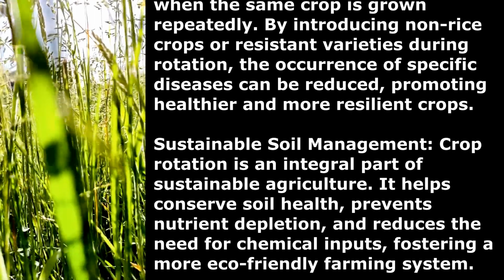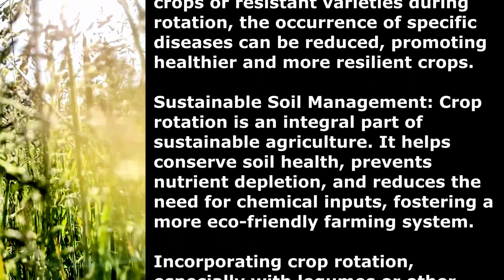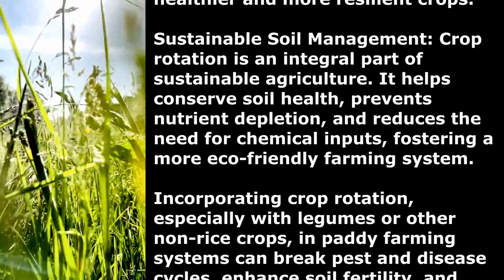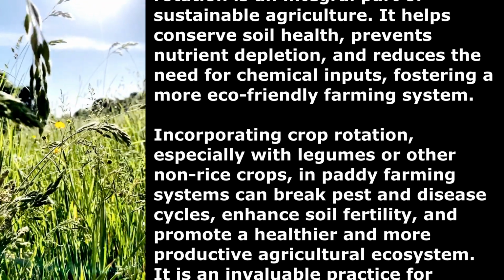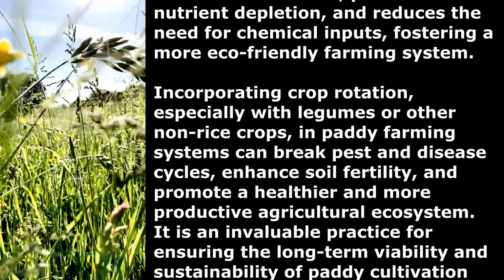Sustainable soil management. Crop rotation is an integral part of sustainable agriculture. It helps conserve soil health, prevents nutrient depletion, and reduces the need for chemical inputs, fostering a more eco-friendly farming system.